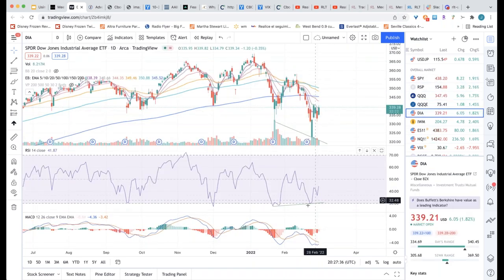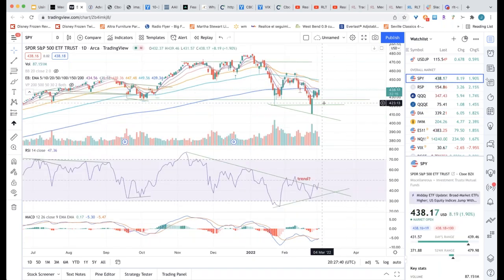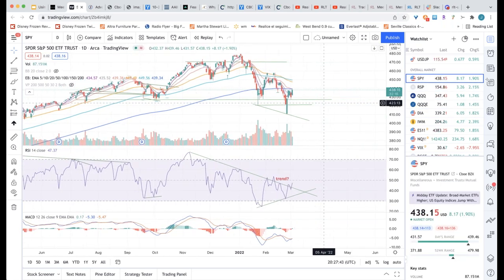Take a look at the Dow Jones, same thing. So next, we can see here, however, that the longer term intermediate trend on RSI continues to be down. We need to pay attention to multiple divergences within the market. Take a look at price action here.